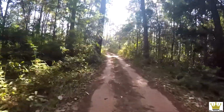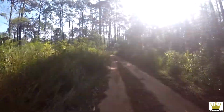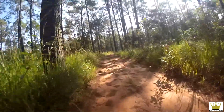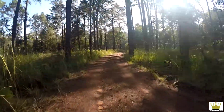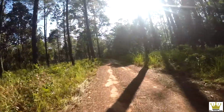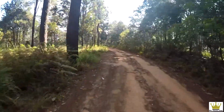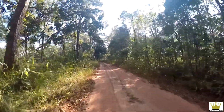Beautiful. This trail is quite flat as I'm up on the plateau, and I've already gone through the savanna. First trees here, and the temperature is very nice. It's about 25 degrees.